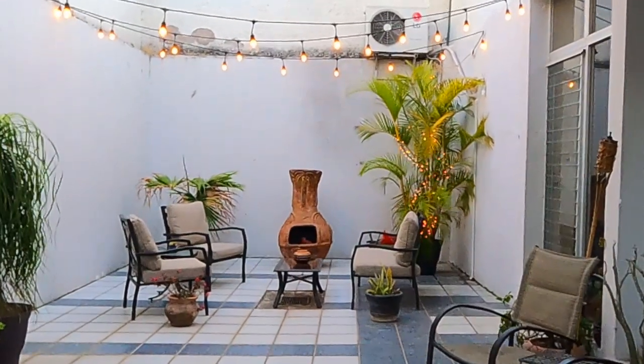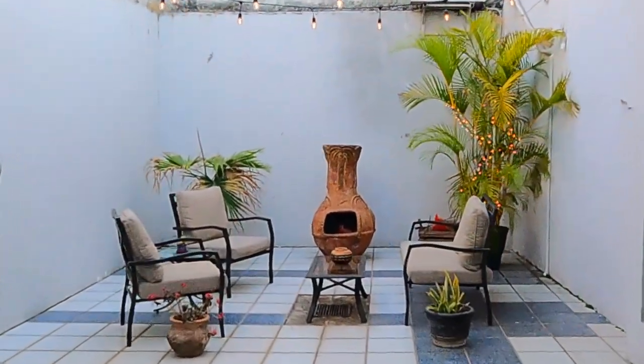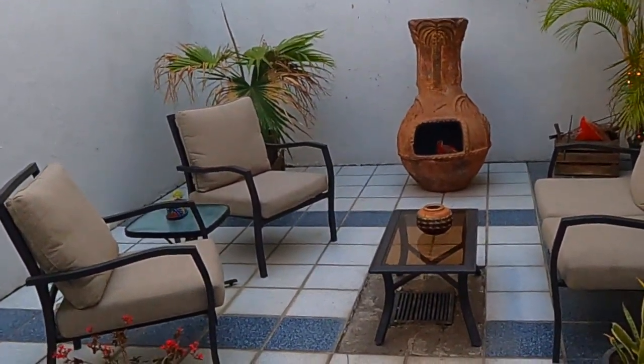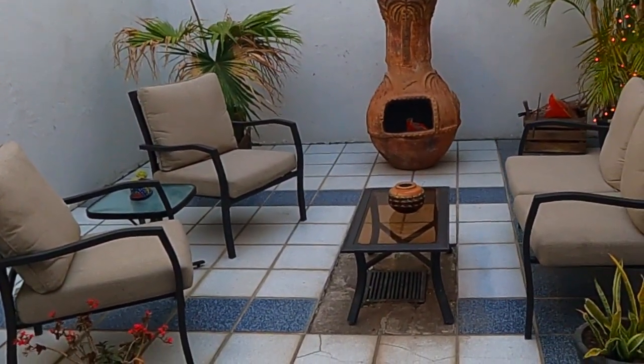Hi, this is our backyard. So this is a great place for us to entertain guests, and it's a pretty big yard for Mexico standards as well. We have a nice patio set here that has a fireplace. We can build a fire and roast hot dogs and marshmallows out here.